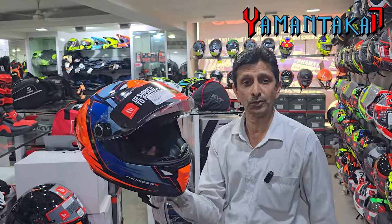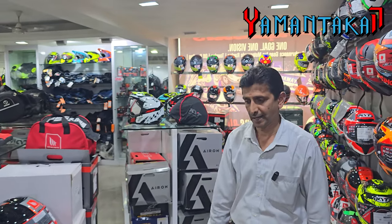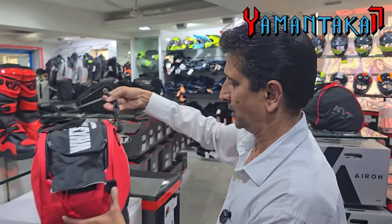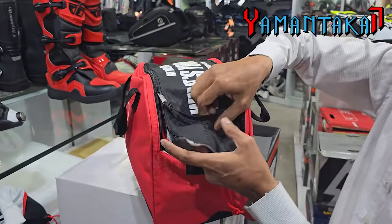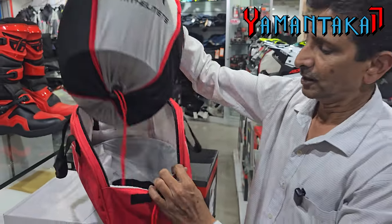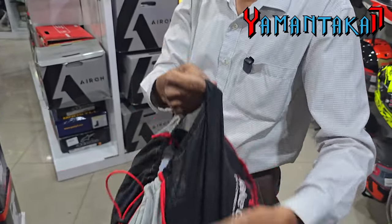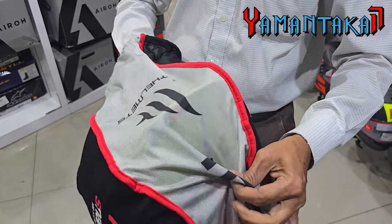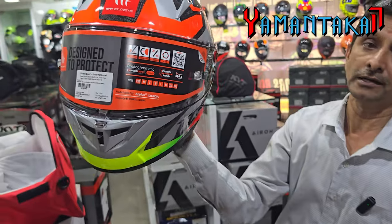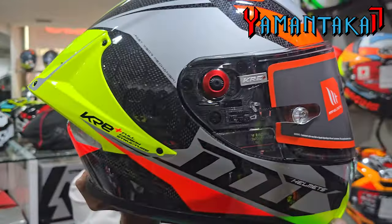And the main thing is it's the 2206. That is a higher model, higher specification. And we have one more in MT. This is the flagship, I believe. This is the FIM certification. So this can be used in MotoGP. Homologated series, and this is the MotoGP series carbon fiber. And it's an amazing color. It's one special color. Amazing.